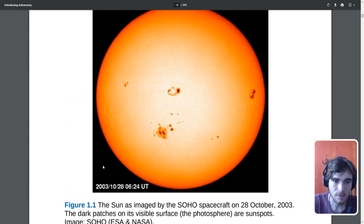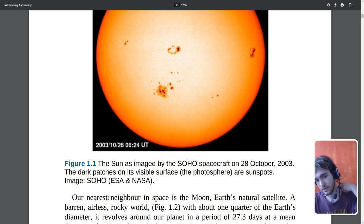Here's the Sun. Some black spots, because of explosions that happen. It's like a crazy place to be close to. So the Sun, as imaged by the SOHO spacecraft on October 28th, 2003. The dark patches, not spots really, patches on its visible surface, or the photosphere, are sunspots. Okay, dark patches are sunspots. So the use of spots here and the patches there.